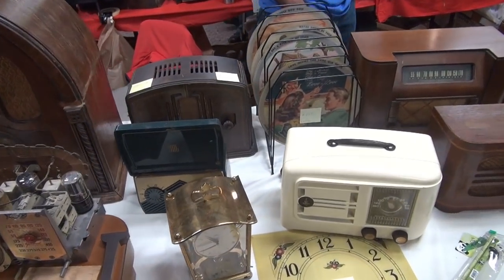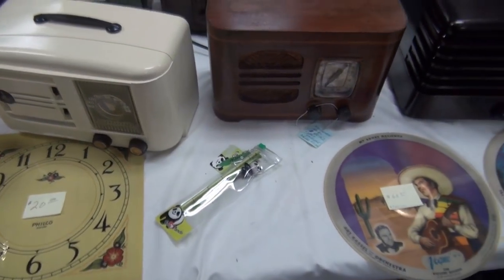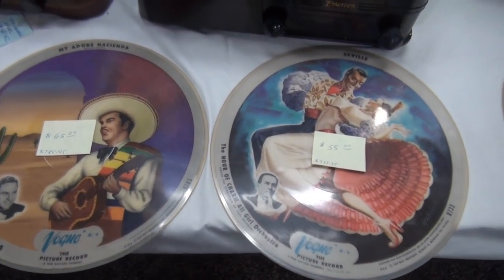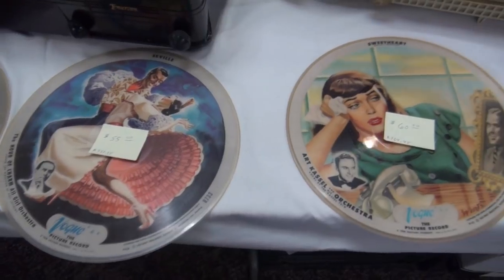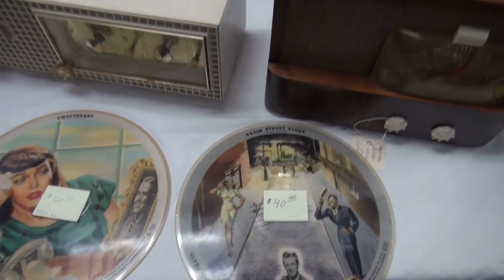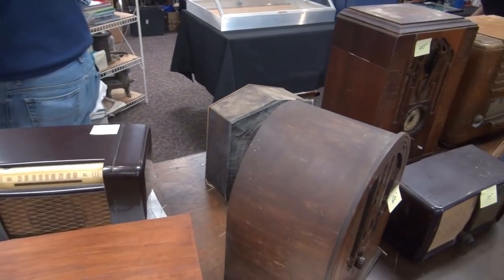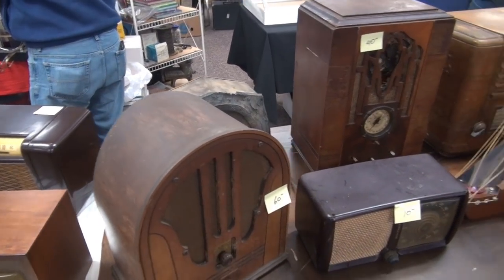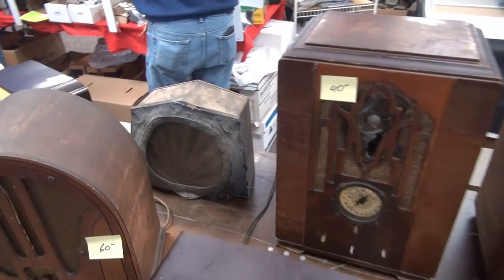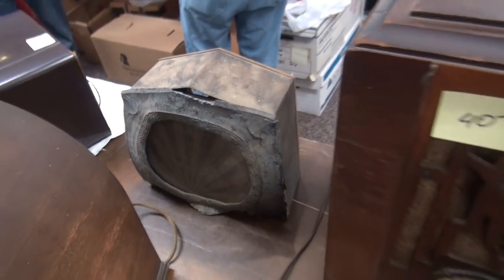A lot of cool classic stuff. Looks like we got some of those picture records over here. Get a close up on them. There's three of them. Pretty cool stuff, and every year it's new stuff. Look at that poor thing. Still collectible.